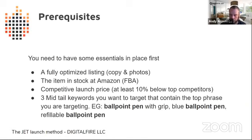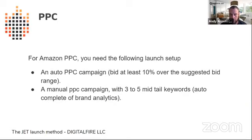Those are the 3 keywords that you're going to want to start with. Now, if you have a larger budget, you can go ahead and target a lot more of those relevant keywords. But if you really want to stay laser focused, which I suggest, to really go after those 3 keywords and rank for them, you're going to want to stick to those 3 keywords.